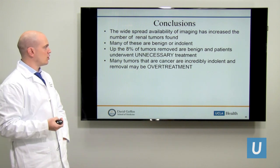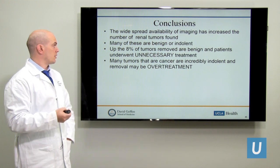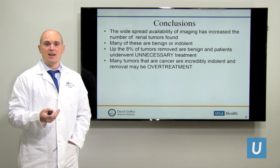So finally, in conclusions, we have a tremendous explosion in the number of kidney tumors found each year. Okay? Many of these are benign or indolent.